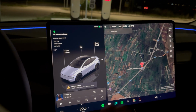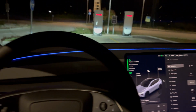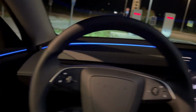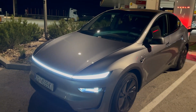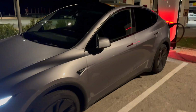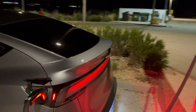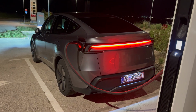Now, since you're here, I did a very detailed review of this car. You can check it out. I did also a night tour as well, but let me just show you the car. It looks amazing. This is just a test car that I got. Since I review cars, this is a Tesla press car in Croatia. It's the all-wheel drive, long range, obviously. But look at the LED bar. It just looks dope.